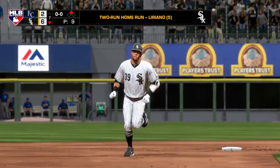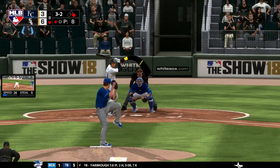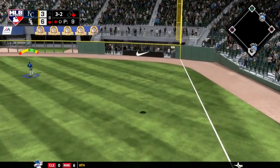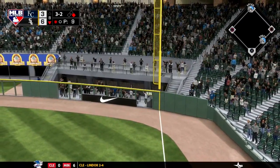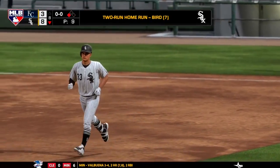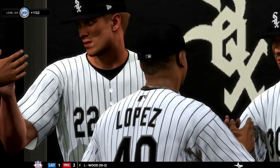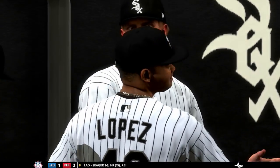Bottom half of the 8th now, Trevor Rosenthal comes on, hasn't gotten much time this season, but in this game, runner on first, Greg Bird at the plate. He's also going yard as Greg Bird hits a 2-run shot in the full count. His 7th home run of the season makes it an 8-3 White Sox lead. They would carry that into the end of the game as Reynaldo Lopez gets the victory for the White Sox.